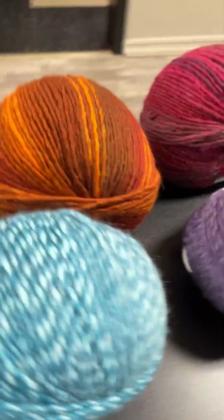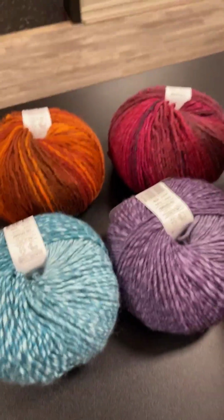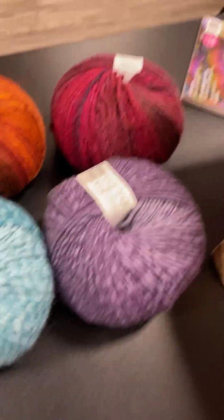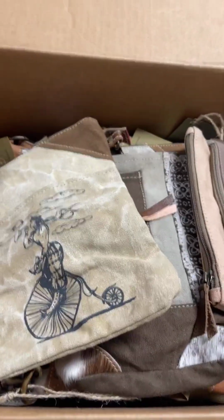A few new colors of Fano rolled in. This is one of the regular, well, no, that's a gradient. I guess they're all gradients. These are all the gradient colors. We sell this yarn like crazy. We use this in our beginner class too. That came in, and then, see, I'm not too bad at this self-filming. I don't think I've made anybody motion sick yet.